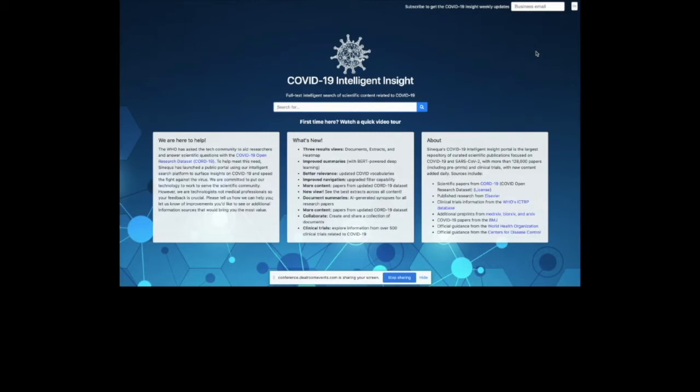So here we have, if you go to covidsearch.sinequa.com, this is our Intelligent Insight portal. And there's information about the website. You can read that, etc. But you have a search bar, and that's really the place to start to find out things that you might be interested in. So we're talking about drug development. Obviously, there's not going to be a ton of drug development information on a public portal, so I'm limited in the content that I can show you.